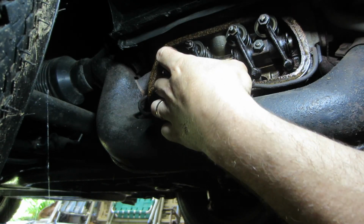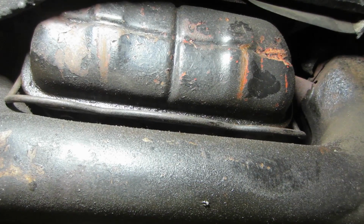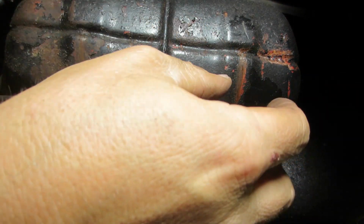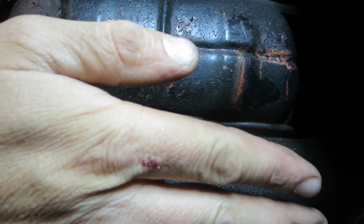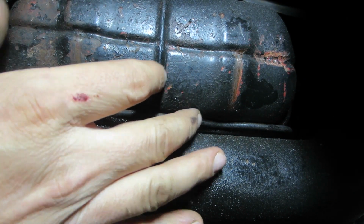So, I'm gonna go to the other side. I think I know what happened, but I'm just checking. All right, we're on the passenger side. I didn't mention, when I heard that noise, I pushed the gas pedal just a little bit, just to see. I didn't know what was going on. I didn't know if the car was still running or what, and it was. I wish I had just shut the key off, because the bang was what scared me.